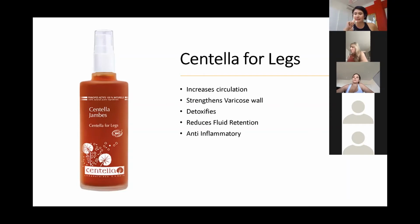Centella for legs. So now we can help clients with fluid retention. This product works quite quickly, actually. Centella for legs contains 65% Centella asiatica. So it's one of our strongest products. And the Centella for legs fights fluid retention, but it also helps with varicose veins and broken capillaries.